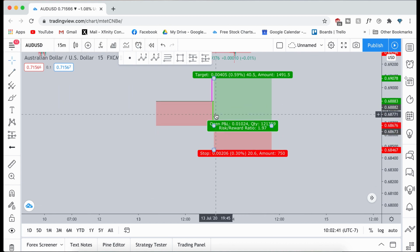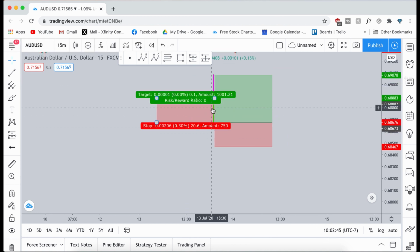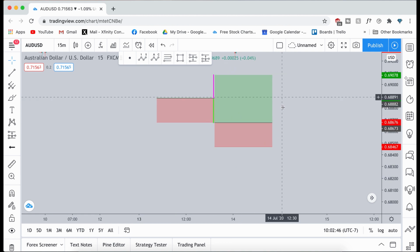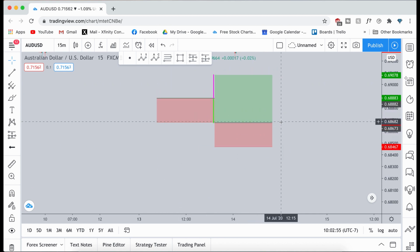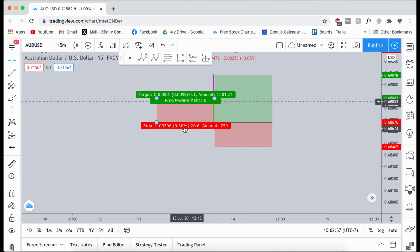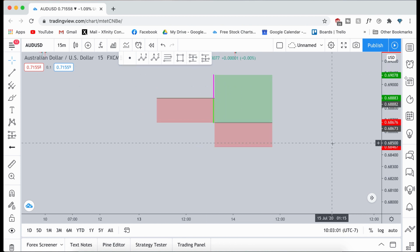So as you can see here with these lines, it's a little ugly, scoot that over a bit. What you can see here is that if you're taking two identical trades, both with a 2-to-1 risk to reward ratio setup, you can lose the first trade, and if you win the second trade, not only do you recover what you lost from the previous trade, but you gain up here this 20 pips. So you're coming out net positive.